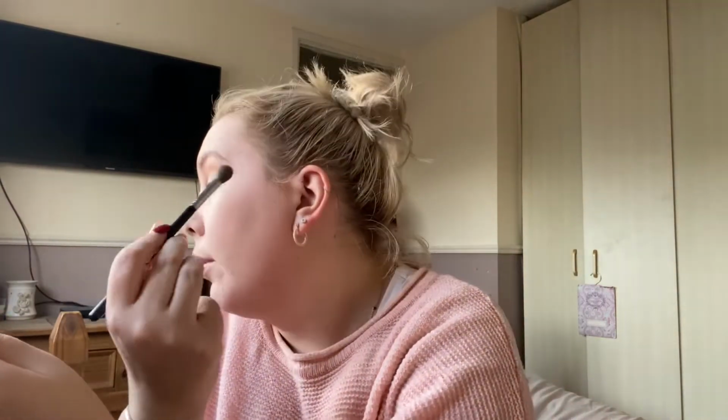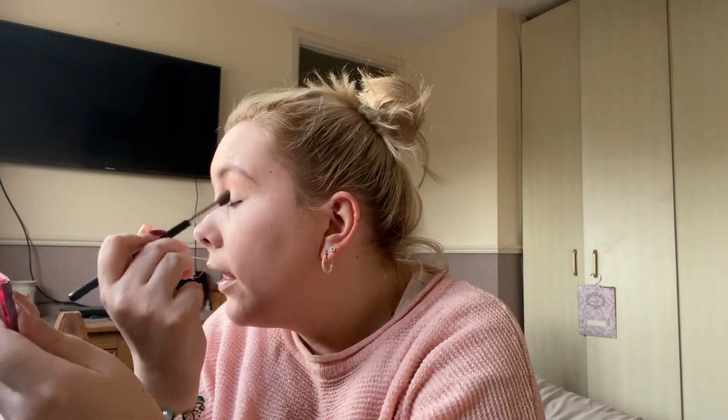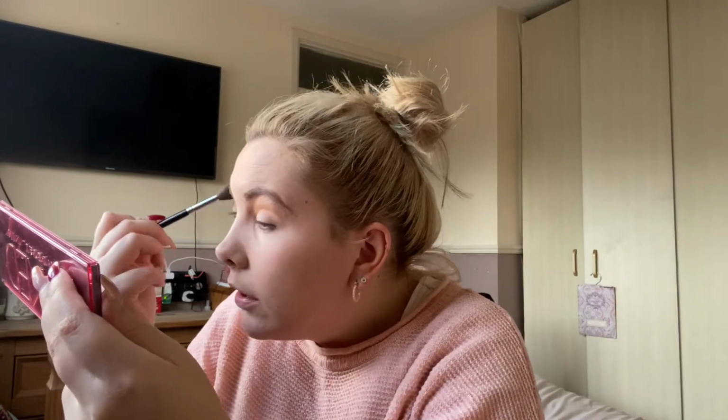I'm liking how that's going on. It's applying quite nicely. It's just given a nice wash, like what I wanted. Yeah, so I'm liking that. I'm going to take a little bit more of that, I think, and just run it underneath. Again with the same big fluffy brush.